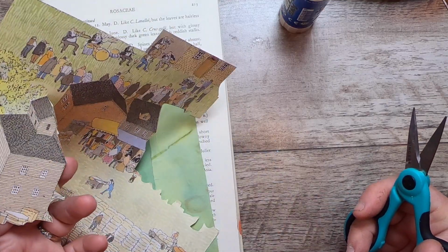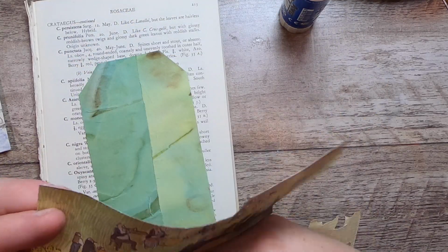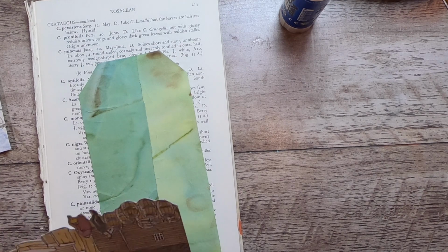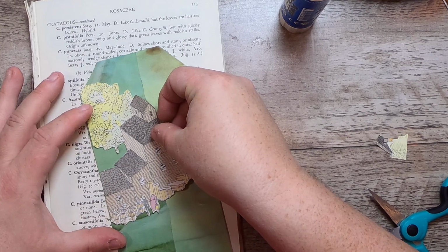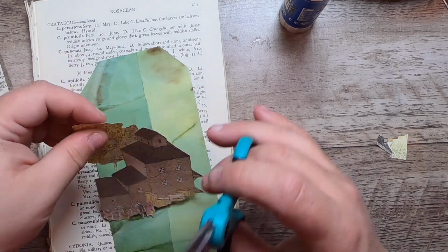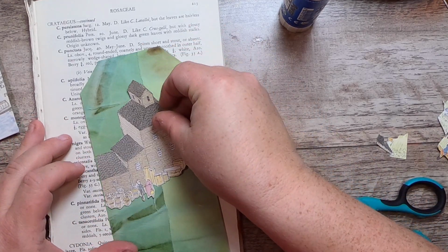And then I need to decide if I want that tree. Let me see what it would look like. I'll try both with and without this tree. Okay. I'm going to go without the tree. I think the bottom, the stump, I would need to draw something that it was planted in, or it just doesn't fit right. So I'm okay with that. Yeah, I think I like that better.